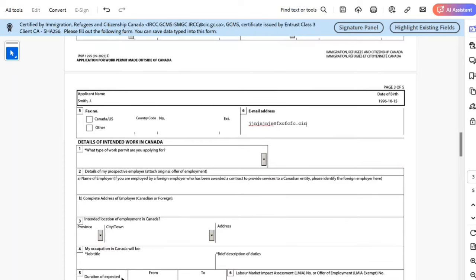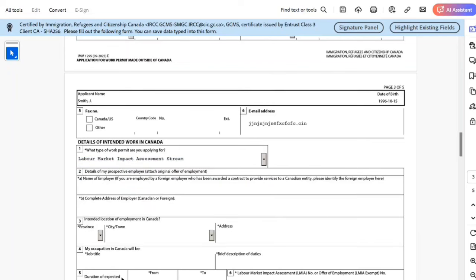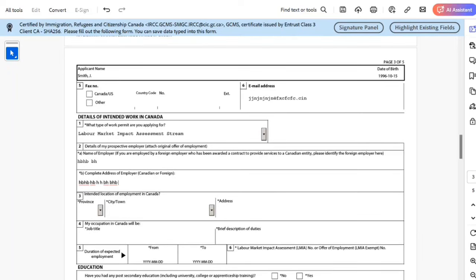Which type of work permit are you applying for? So I select this one. Details of the prospective employer. Attach the original offer, so this will go in the checklist. Name of employer, complete address of employer. Provide proper information. This is a sample, that's what I'm doing. Intended location.